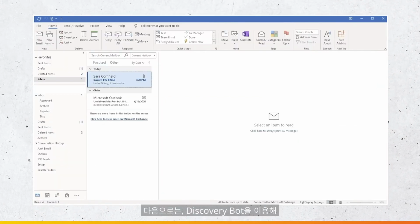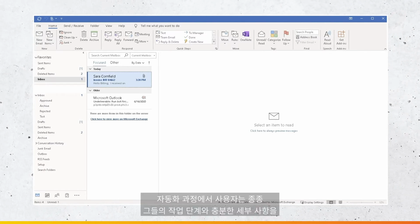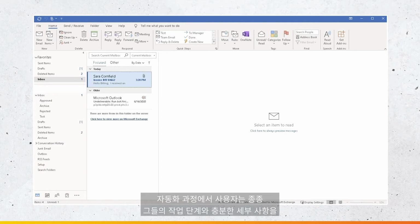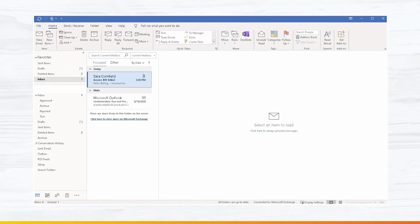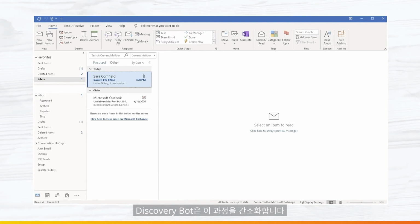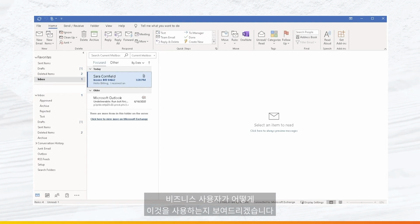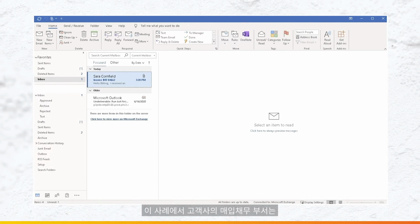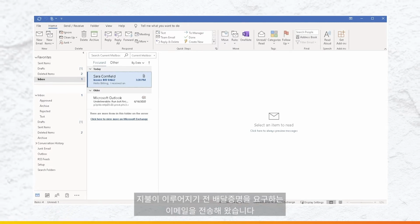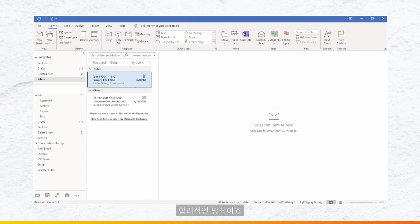Now let me show you how easy it is to find other things to automate using DiscoveryBot. When automating, it's often very difficult for a user to explain what they do in a step-by-step manner with enough detail for a professional developer. DiscoveryBot actually makes it simpler. And let me show you how that can be done for a business user in the order fulfillment department, okay? In this case, a customer's accounts payable department has sent an email asking for proof of delivery before payment is issued. That sounds reasonable.